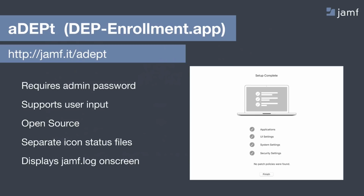Adept, I think, is a killer name. You get it, right? You can't spell Adept without DEP. I love it. It used to be called, if you're familiar, DEP enrollment.app, and it had a very generic pink DEP icon, which I think we use in Jamf as well. It's a change for the better.